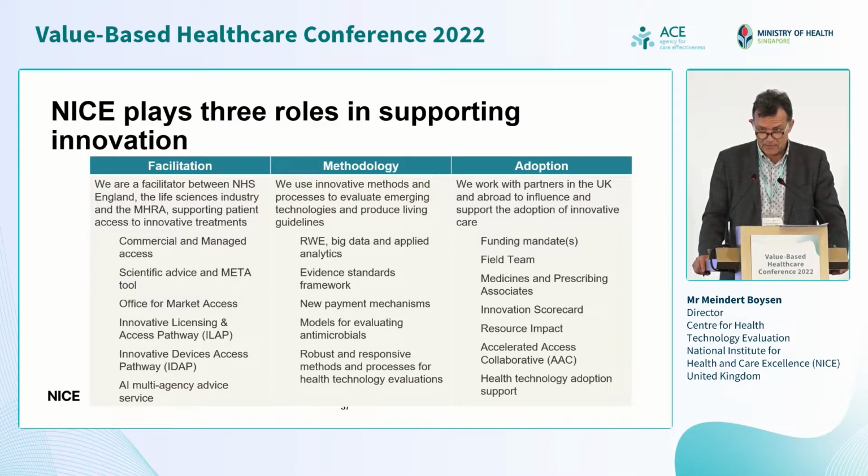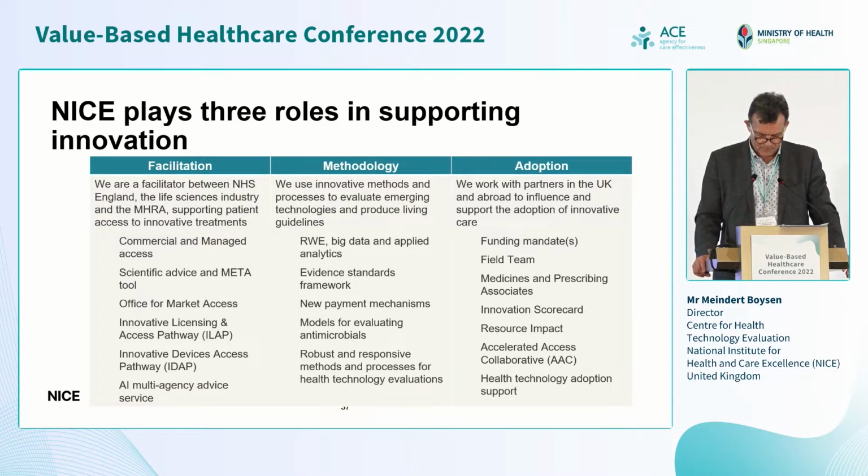If you think about how we support innovation as an organization, there's three aspects to it. First, we play a role in facilitating the interaction between the life sciences industry and our payer, NHS England, but also our regulator, the MHRA. Second, we produce methodological approaches that are rigorous and that are supporting value. And third, we spend a lot of time making sure that what we say also happens in the NHS, because we could be very good at producing HTA guidance, but if these technologies are not adopted, there will be no benefit for the work we've done.